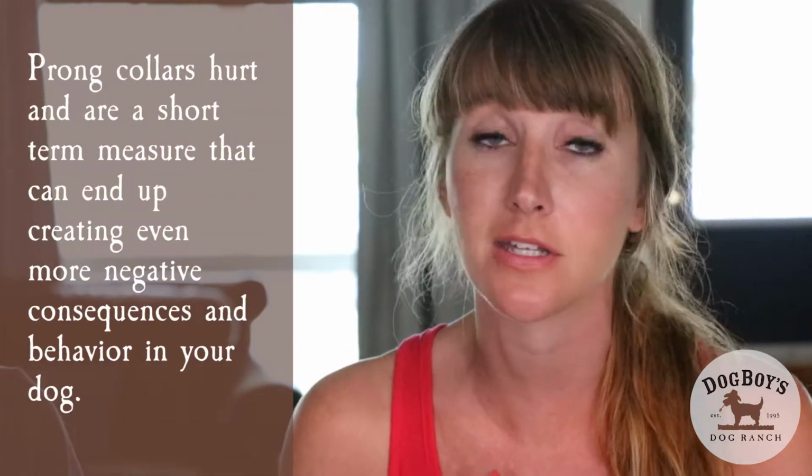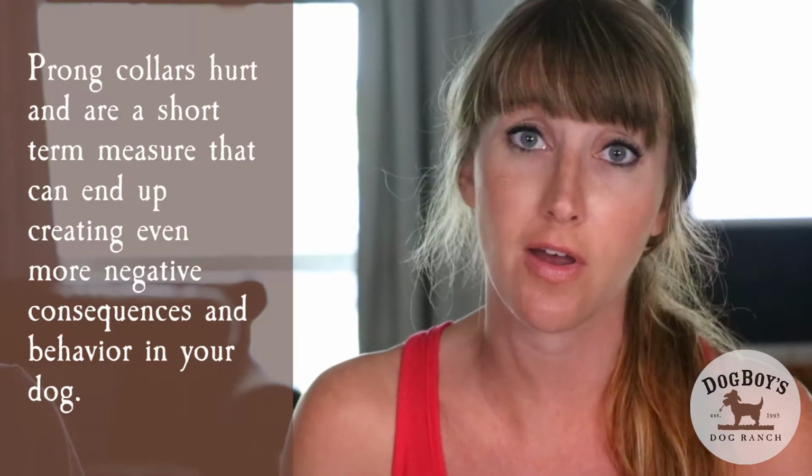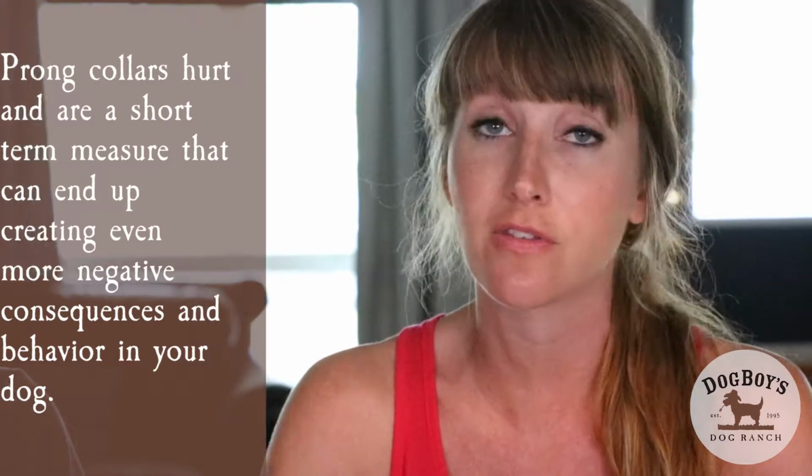If they're being stabbed in the neck by a prong collar, they're forming a lot of negative emotional associations with their environment, with the person on the other end of the leash, and other dogs in the environment. So to address the underlying cause of pulling on leash, that would be just that your dog wants to go sniff things and do things.